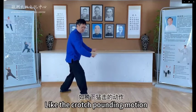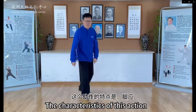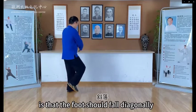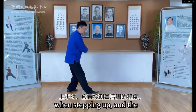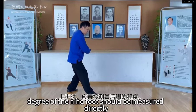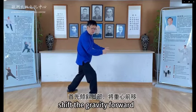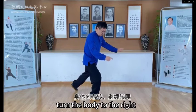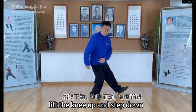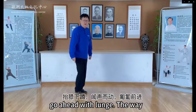Like a crotch pounding motion, it has two continuous steps up. The characteristics of this action is that the foot should fall diagonally when stepping up, and the degree of the hind foot should be measured directly. Firstly, tilt the foot, shift the gravity forward, turn the body to the right, keep turning the waist, lift the knee up and step down, go ahead with lunge.